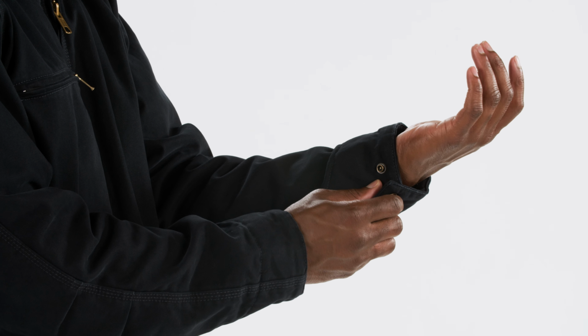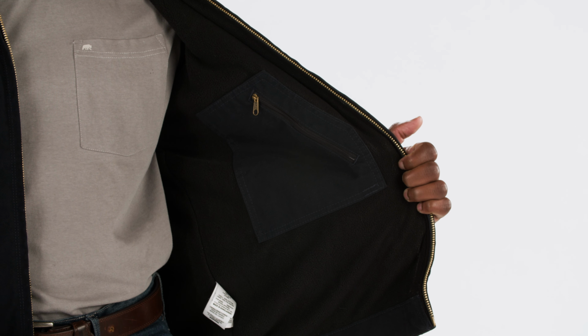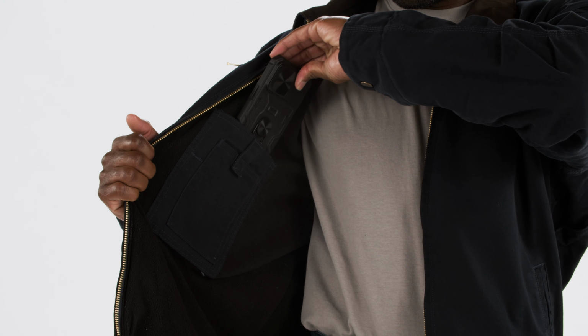For a customized fit, the jacket features adjustable snap cuffs and side tabs, allowing you to adjust the jacket to your comfort level easily. Storage is ample and conveniently designed with 3 inside chest pockets and 2 angled welt pockets, offering plenty of room to securely store your essentials.